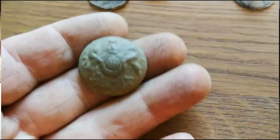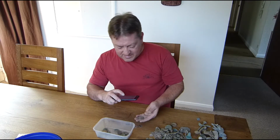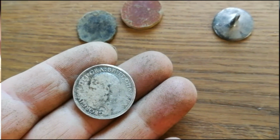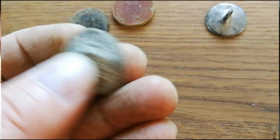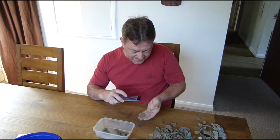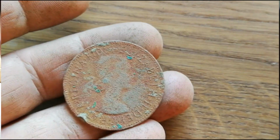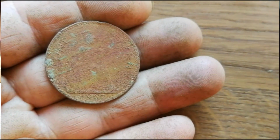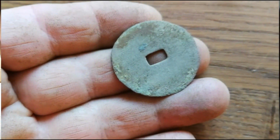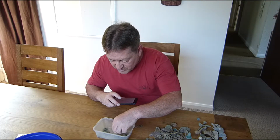A badge with a button. Here we go. Another half silver. George V, and that's 1936, so it's a half silver. Lovely. And that looks like an Elizabeth. Yeah, it's been early. 1967, penny. And a thing. That's probably just some sort of spacer or washer or something off something.